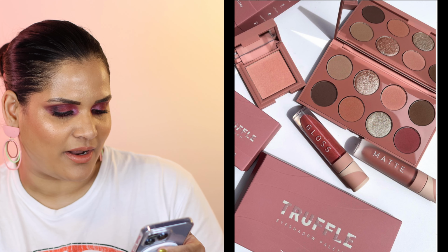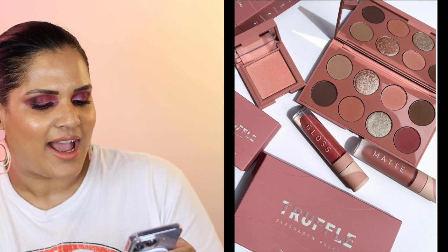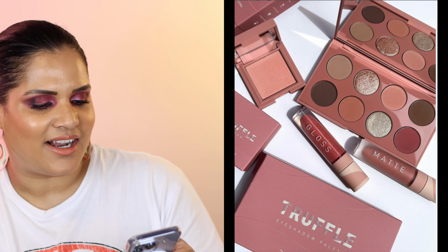Next, an easy one that's a pass for me is the Dose of Colors Truffle collection. I think this is cute. I just feel like it's not for me.